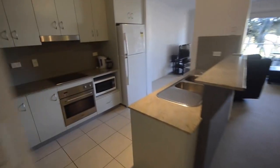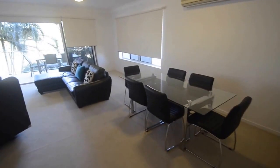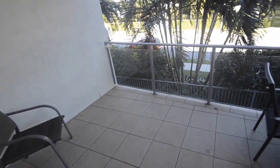Front door, coming into the kitchen: the dishwasher, microwave, electric cooktop, and then the living space. Nice executive furniture. And then out to the balcony, which is a decent size.